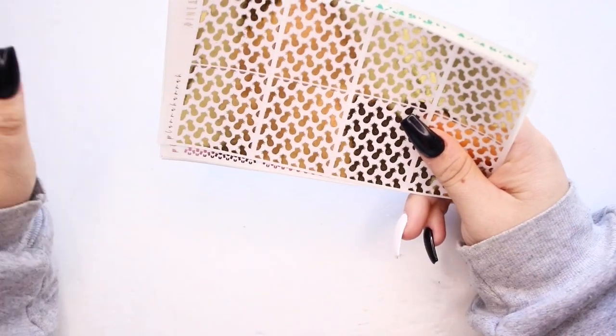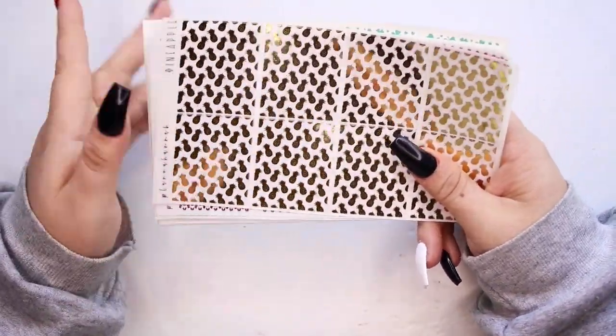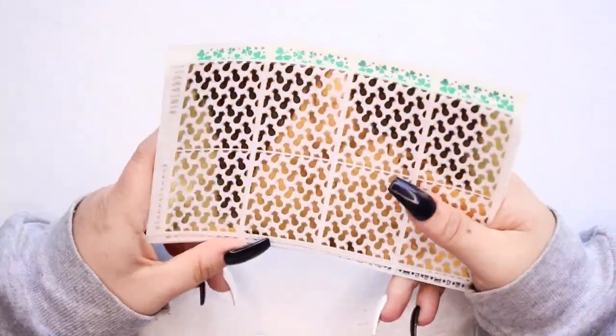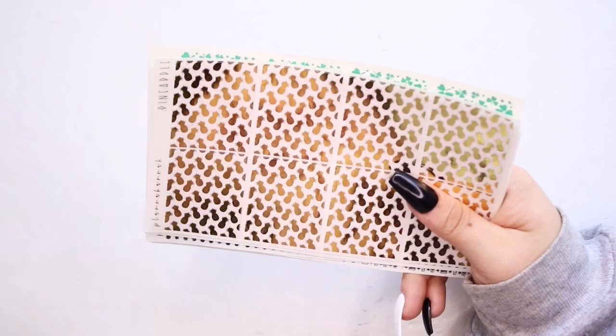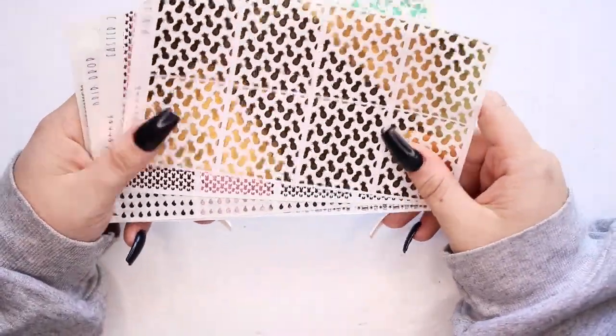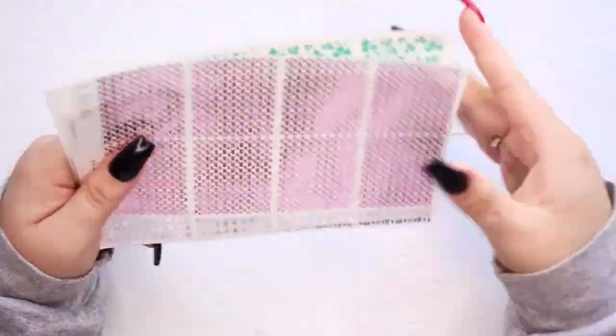I didn't buy any just for the sake of it. Every single one of these I bought to go with a kit. So let's give it a go. This is called Pineapple and it's in gold, and it is to go with the Hawaii kit that you just saw. Oh, not just saw, that was the first thing in my haul. That's to go with that.